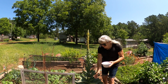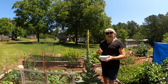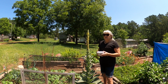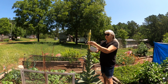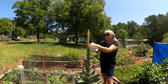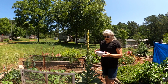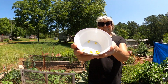But I do want to tell you about this plant. It is great for asthma, bronchitis, also for earaches, colds, coughs. I have used mullein all my life. My grandmother was a big herb person, and I'm going to tell you a little bit about it. You can take these flowers, and this is what they look like.